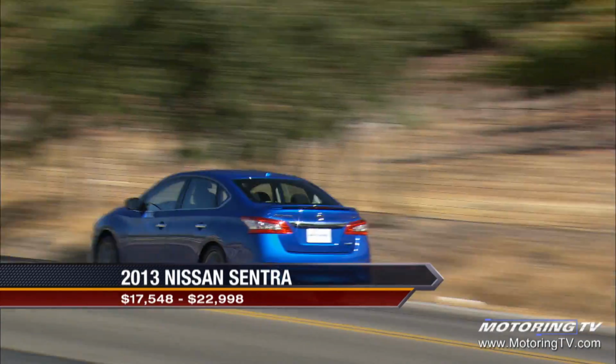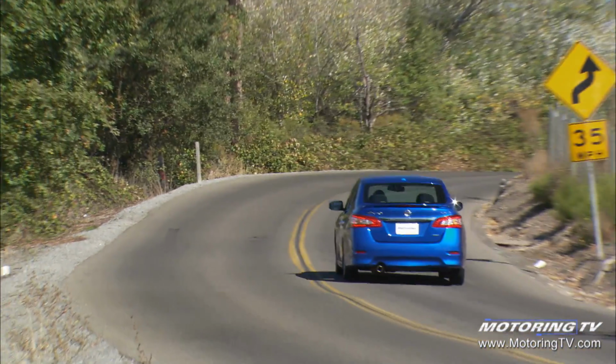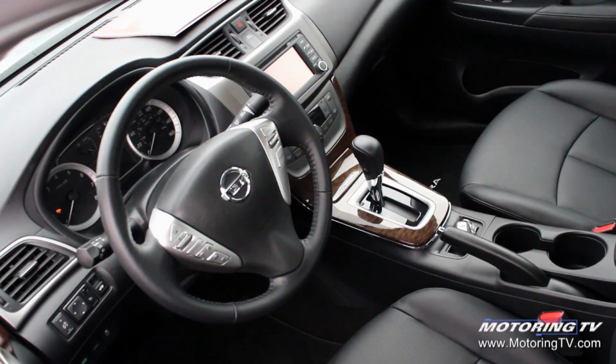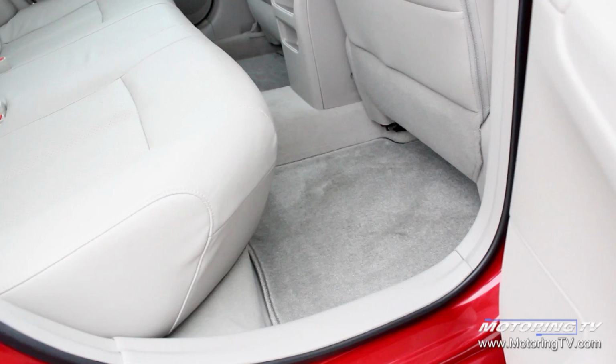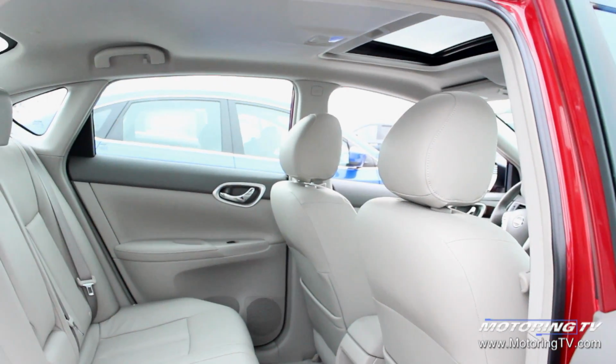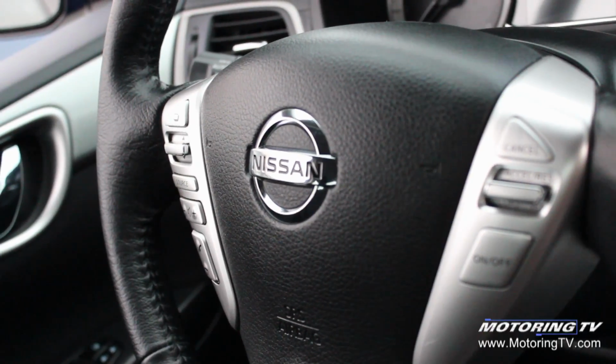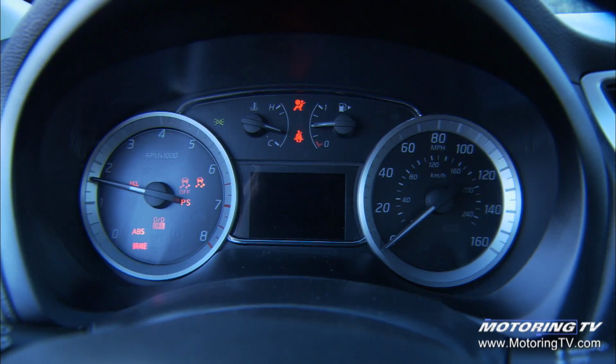So they're hoping with this new car that it will be a longer-lived sort of styling. To me, it looked a little bit like the Elantra, which is not a bad thing, and it's a much nicer car inside than the previous Sentra. Everybody has finally figured out that you don't want your elbows resting on hard plastic. They knew that 30 years ago. They're finally getting around to doing something about it.